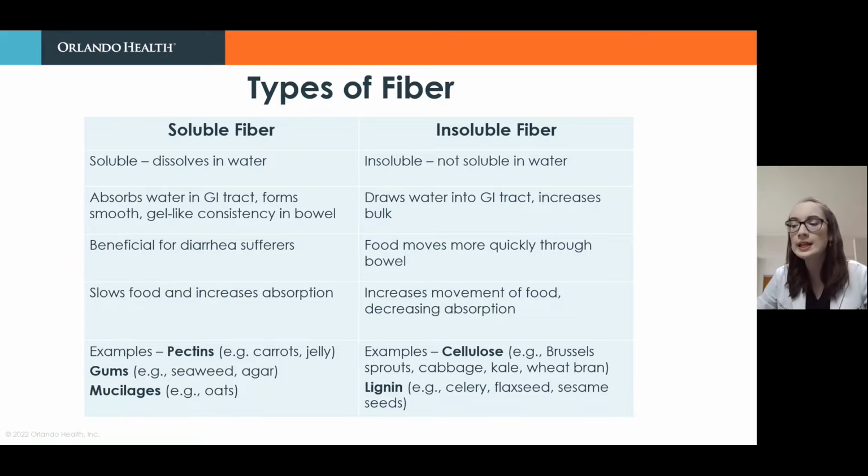On the flip side, insoluble fiber is not dissolvable in water. It doesn't break down. We don't have all the digestive enzymes needed as humans to completely break down these fiber types. As a result, our gut pulls water into the GI tract and increases how quickly things move through our bowels. It can decrease absorption as a result and can be quite abrasive and rough on our gastrointestinal tract.